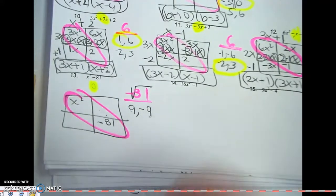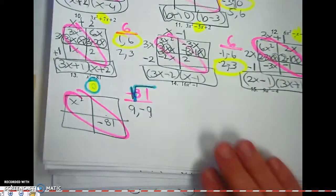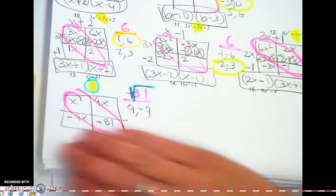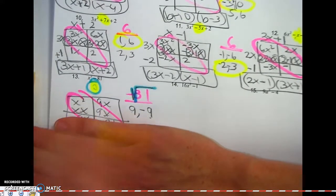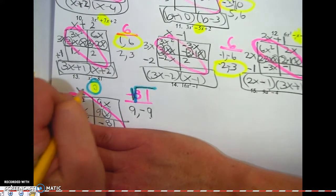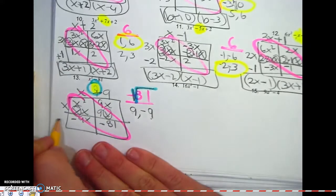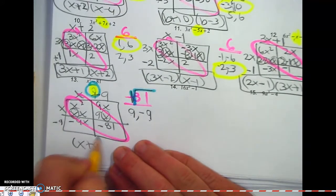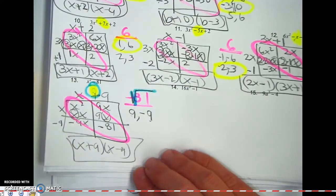So if there isn't a center, you're going to square root your multiplier. So then positive 9x, negative 9x. Cover x, x. Luckily there isn't a number, so I can just write it out. x, x, whoosh. x goes up, 9, positive. 9 times negative 9 is negative 81. And I'm done. Next problem.